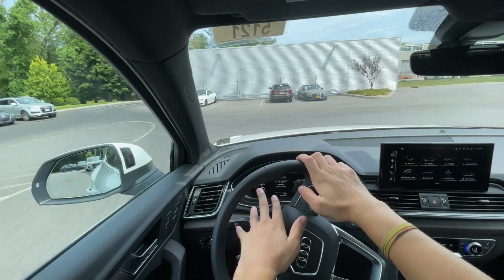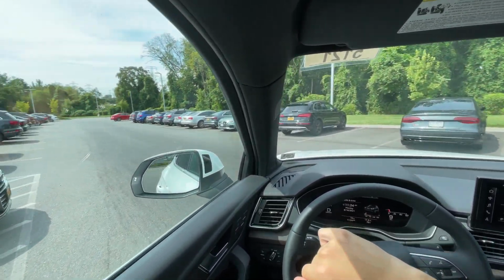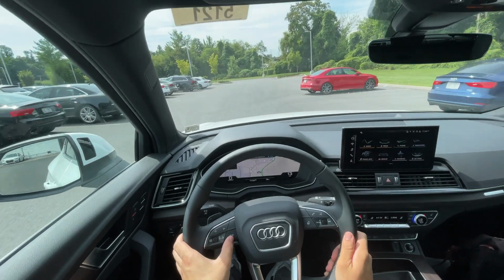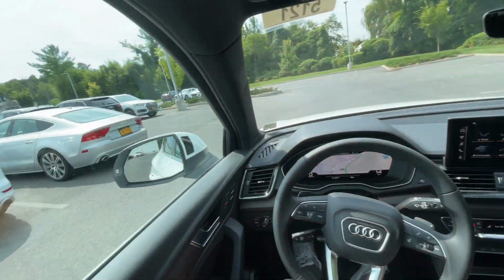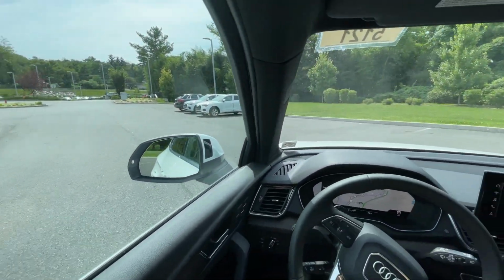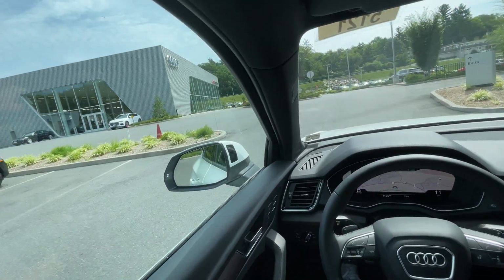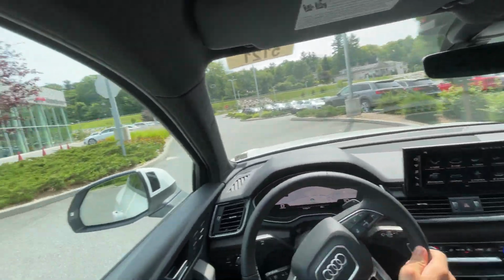A lot of features. I love this virtual cockpit. Like I showed you guys in the full review, you can make the entire map screen as we've seen on other Audis. So if you go here and go like this, you can see the entire map is now on the entire screen, which is super nice. And again, it is a nice cruising vehicle, nothing too crazy here. The ride's very soft. Again, the steering's very light, but it's nothing you wouldn't expect from this type of vehicle. Great daily car, I think.